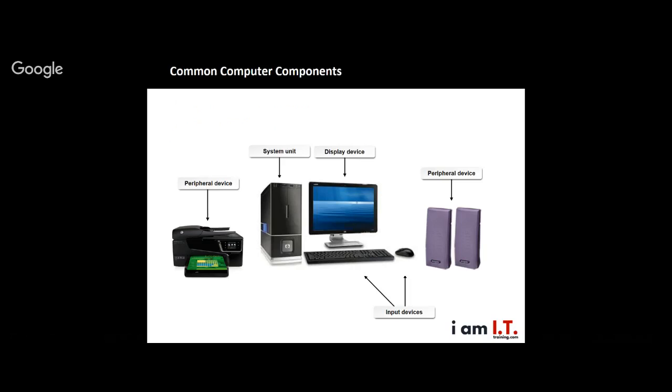Display devices are anything you plug in to receive a display from the system unit. Now, this can be a classic monitor like you see. It can be a projector, a television. There's lots of options now.